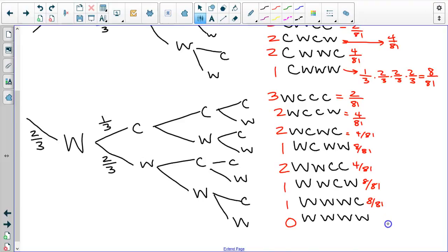Okay, how about none right? 2/3 times 2/3 times 2/3 times 2/3, right? 16 out of 81. Whew. It's probably not good to have to guess on all 4 questions, is it? Because the probability of you getting it wrong is higher than the probability of you getting it right. Correct? Isn't that right? Do you have any questions on this tree diagram?